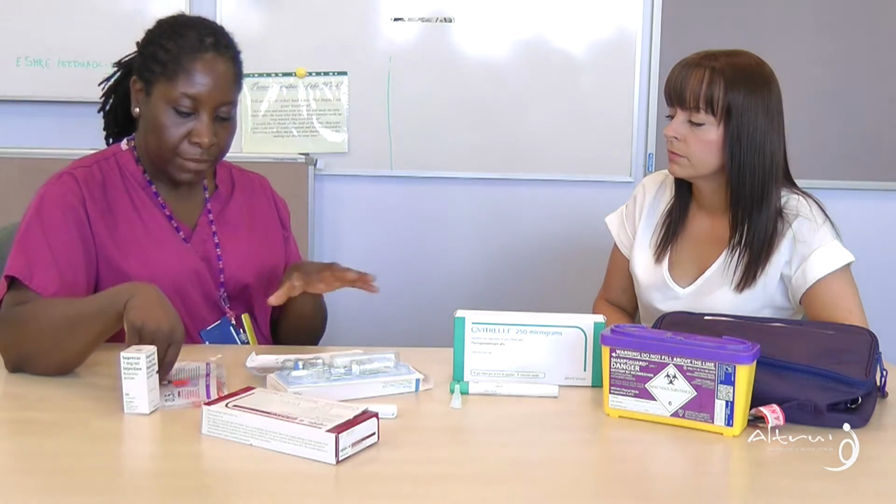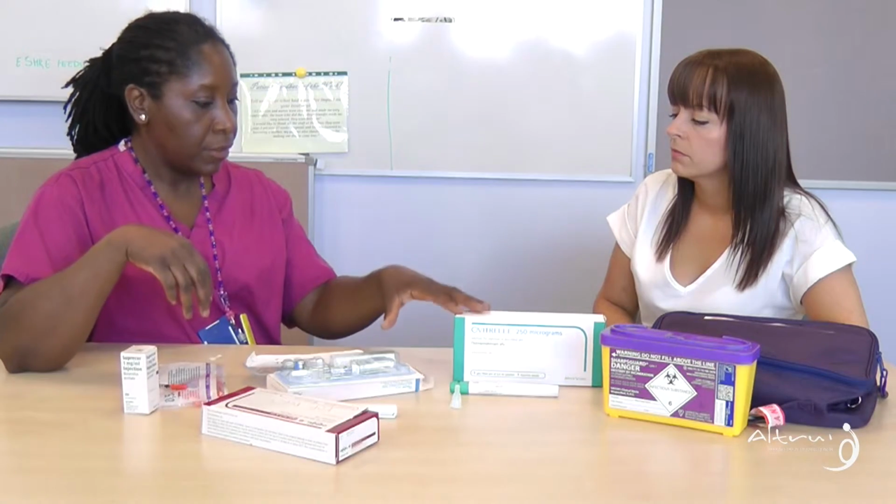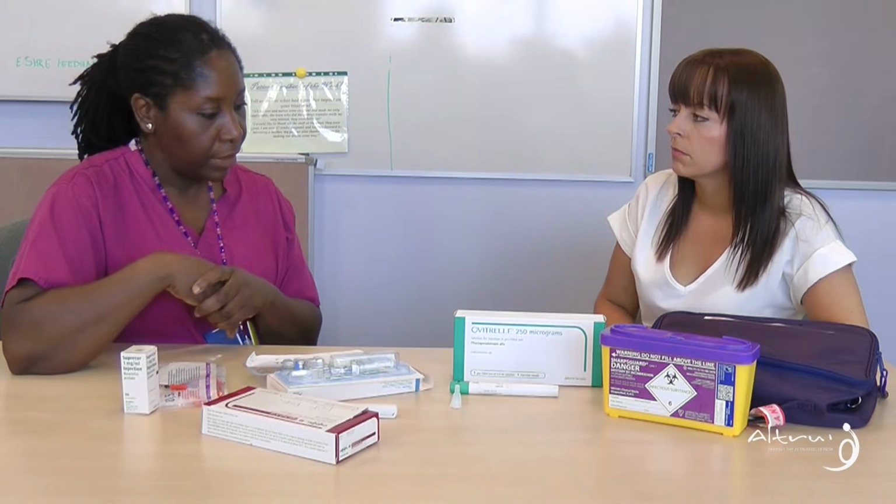Whichever medication you have, the Buserelin or the Ovitrelle, the egg collection usually occurs 36 hours later, so 2 days later you come back to the clinic for the actual egg collection. Okay.